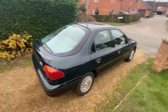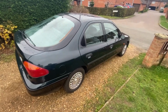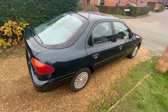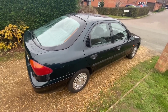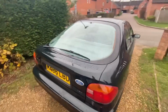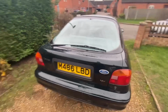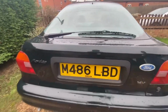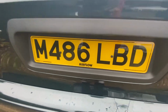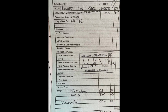So this was pretty much just to be a backup for me to replace the 21, which was the backup for the Tomcat. So, bought this as a local car. Has always been its local car all its life, from Northampton, as you can see by the LBD part of the number plate there. Still has its dealer plates, which have been remade, but they are its original dealer plates from Airflow. Airflow Streamlines was the company in Northampton that sold it originally. Have all the paperwork right back for it.